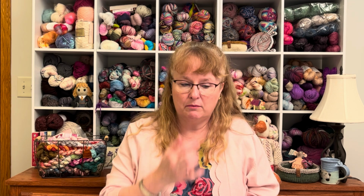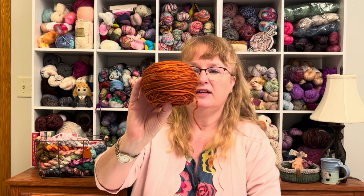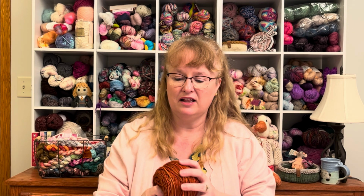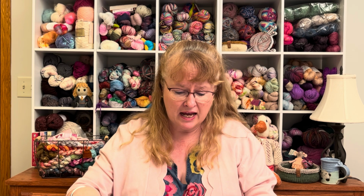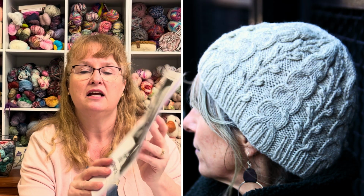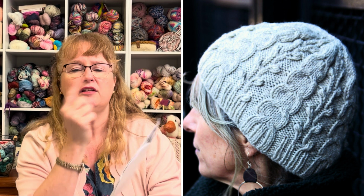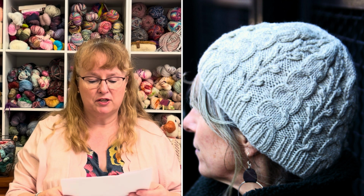Work in progress, yes. All right, I had said last time that I was kind of itching for cables, and so I did cast on a hat, but it is no more. And so this is my knitting tale of woe. I had purchased this smoked orange hat by Thea Coleman, and I'll try to insert a proper picture here.